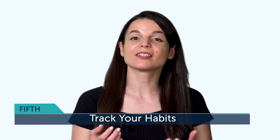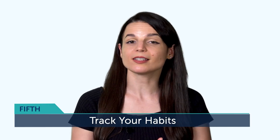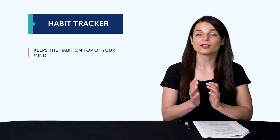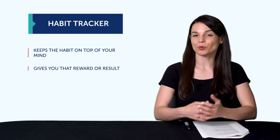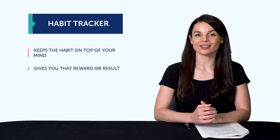The fifth tip is to track your habits, and it's something you can do with a calendar, where you cross the days on a calendar every time you learn your target language. Having that habit tracker does 2 things. First, it keeps the habit on top of your mind. And second, it gives you that reward or result. So if you're consistent, you have the visual proof right in front of you. If you're not, well, at least now you know your progress.